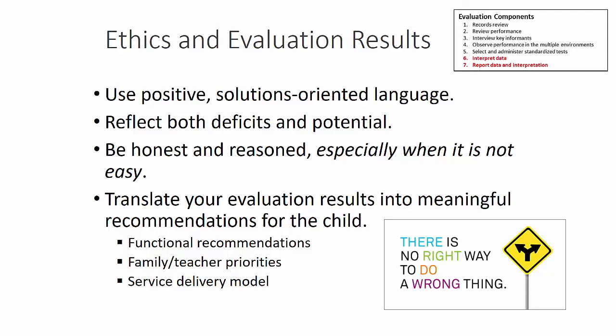Yeah, and try to break things down, keep it simple. So functional recommendations, family, teacher, priority, service delivery model. I think making sure those things are aligned is important too, linked and thoughtful. The teacher may have one priority. We may need to address that priority at home, but if teachers and parents aren't aligned, it's going to be hard to figure that out.